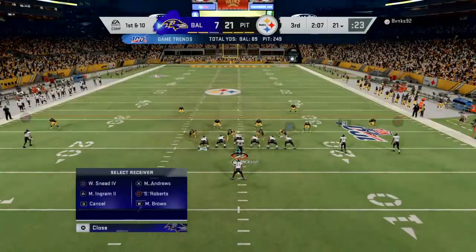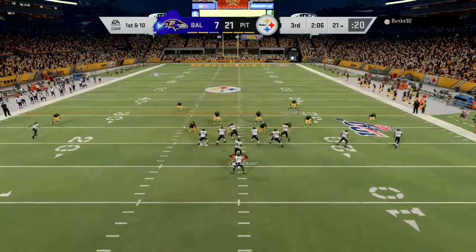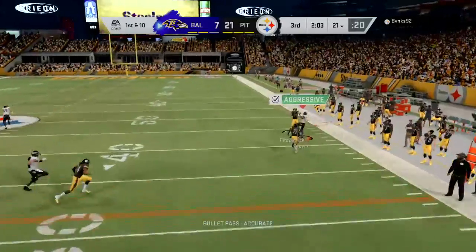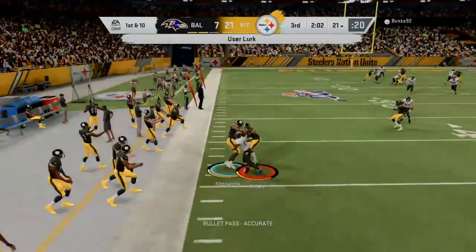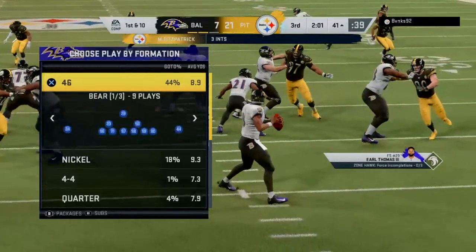The Raven offense set at the line for this next drive. They need a big drive here to answer the first touchdown of the second half. And for the fourth time tonight, it's an interception, picked up by Minkah Fitzpatrick.